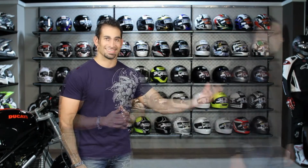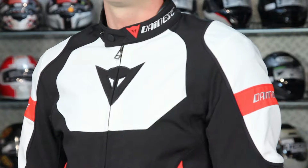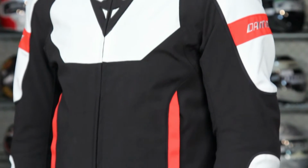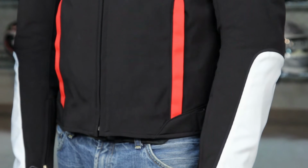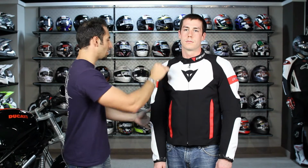Thanks, Jason. So next up in our sport textile guide is the Dainese Avro jacket. You've seen it in commuter. We think it's a phenomenal all-around jacket. It has a great sport style to it for those of you that are more into the European style. Jason's 5'11", 175. He's wearing a size 50, 40-inch chest. It fits him spot on with what we expect from most Dainese leathers and textiles. So $279, this is the black, white, red version. Full sleeve thermal liner as well as CE rated armor at elbow and shoulder. You can also upgrade the back like any of the Dainese.